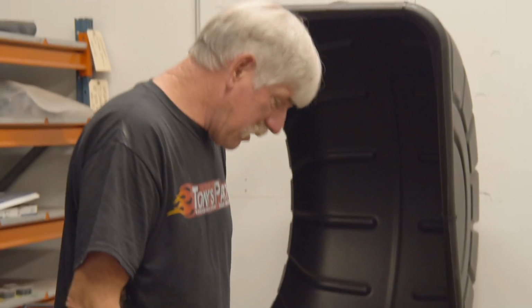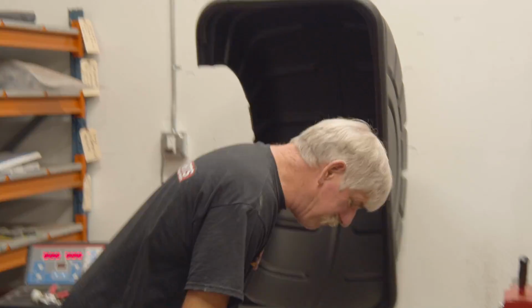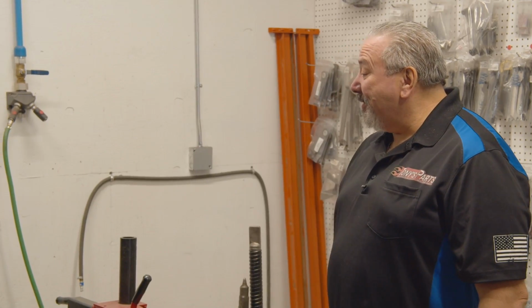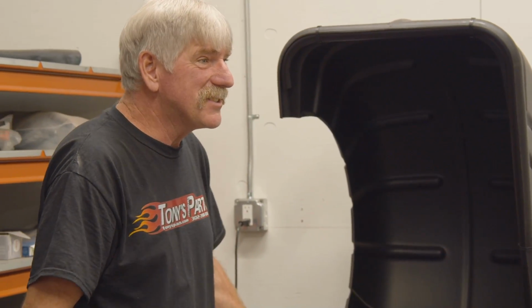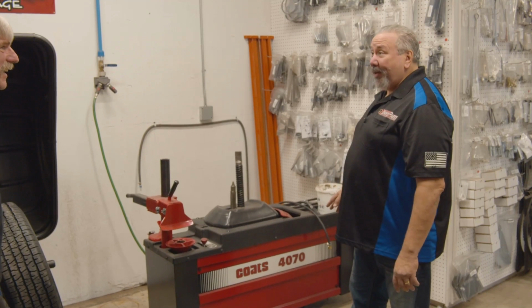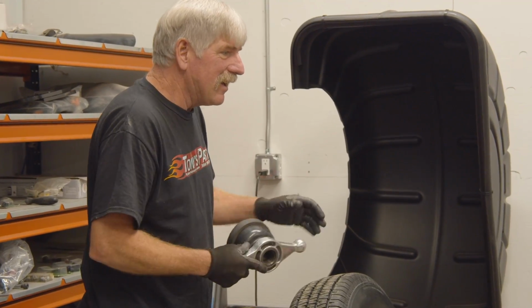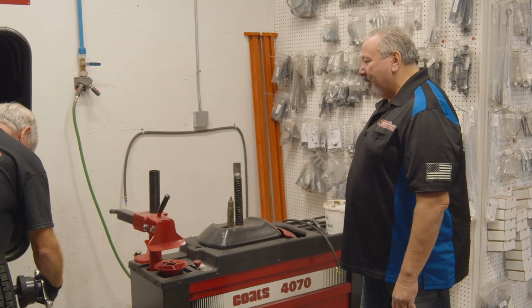Got to mount this tire. It's mounted. Mount the tire. See what you can do, just mounting up or balancing a wheel and tire. You know, I used to do this stuff a long time ago with the same stuff, Coats machines. Back then, they had a Coats 2020. I'm talking 30 years ago or so. Then the big thing was when they came out with a 4040. When they came out with the digital balancers, that was about when I stopped doing it a lot.